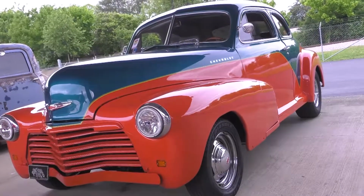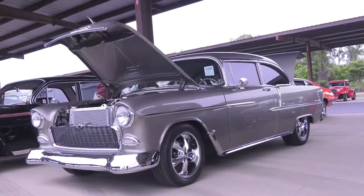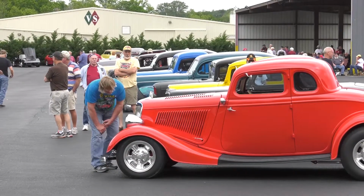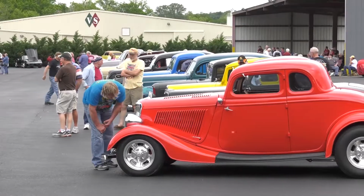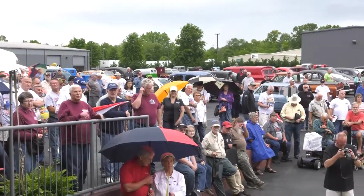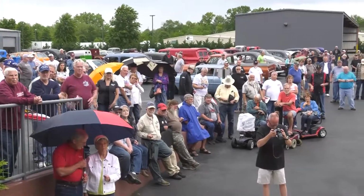That does it for the Lokar Open House. The rain held off long enough for this year's show to be a huge success. We were treated to some wonderful cars and everyone had a whole lot of fun. Join us on the Lokar Car Show next week as we head back to Destin, Florida for Burning Up the Beaches.